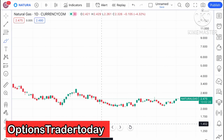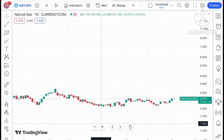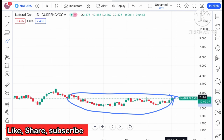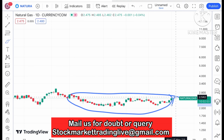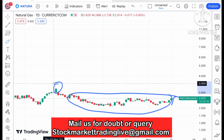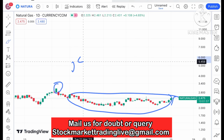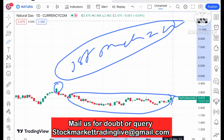So today in this video I will explain how the price of natural gas has moved in the last 2 days and how the price of natural gas can move in the next 2 days. If you look at the chart of natural gas, it is moving in this particular zone for quite some time. The zone high is around $2.554, and there is another high after that, $3. This level we have not seen since the first week of March 2023. You have to keep that in mind.